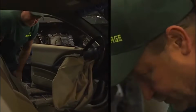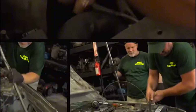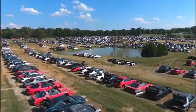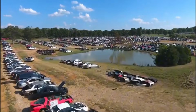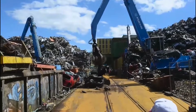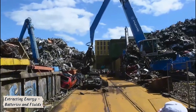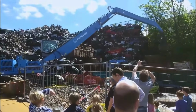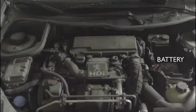Modern vehicle recycling centers are not chaotic scrapyards. They are highly organized industrial hubs with streamlined workflows and strict quality control. Before dismantling begins, engineers remove everything that could pose a risk: fuel, motor oil, brake fluid, coolants, and batteries.